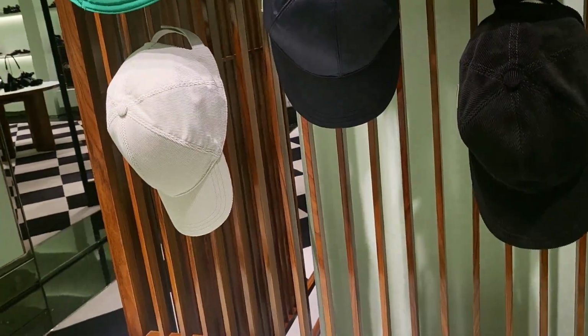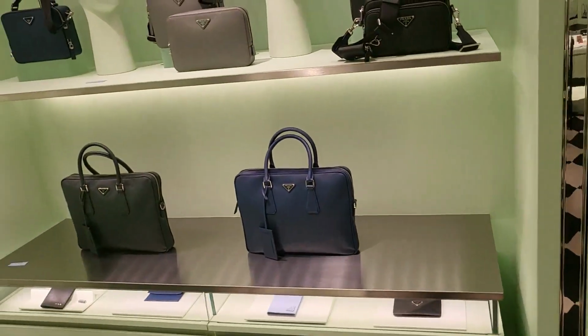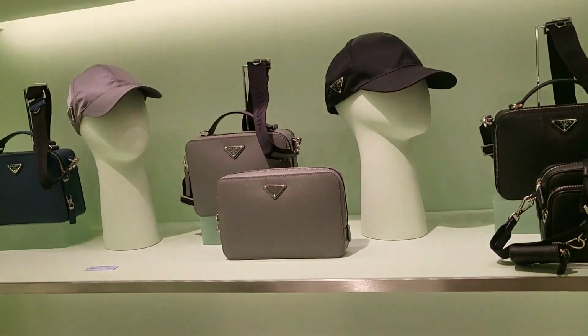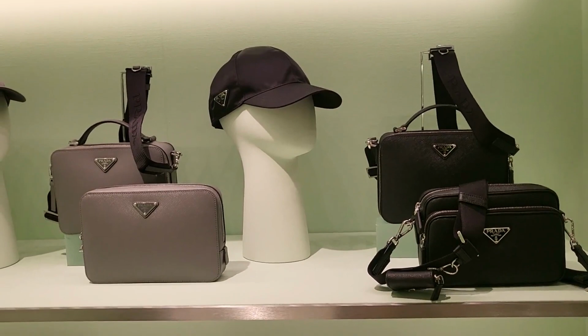Love the Prada hats of different colors. These are the luggage cases, some laptop bags. These are some of the collections, men's collection.